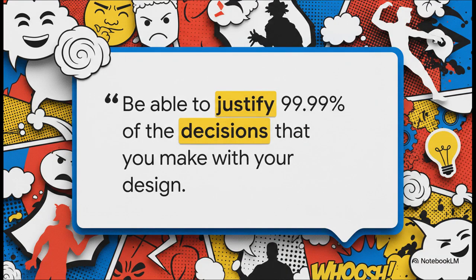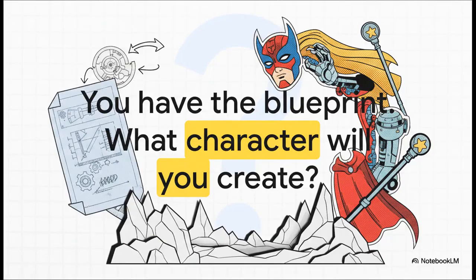So, when you boil it all down, what's the big takeaway here? It's that a character is never ever just a cool drawing. It's a personality that's been given a physical form. Every single line, every shape, every color, it all has to serve the story of who that character is deep down. So there you have it, the complete blueprint from that first spark of an idea all the way to the final polished art. The only question left is, what character are you going to create first?